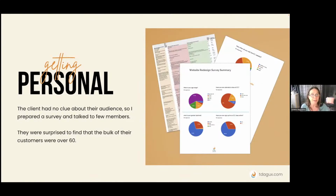at all. And in fact, they were very surprised when the results came in that the average student for their classes was over 60. So they thought that the average person would be middle-aged or maybe even younger. So that was a big shock for them.